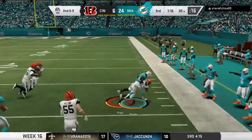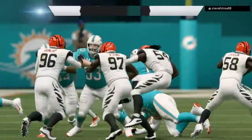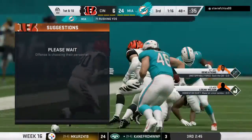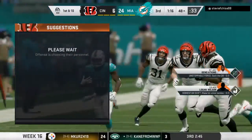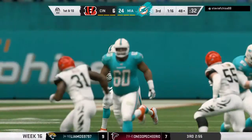Oh, what a juke into space. 22 yards there, a first down. They're trying to show that they can run the ball and protect this lead. Give it to the backs, play a little bit of keep away, don't you think? And that's probably a good philosophy at this point, going to make that defense stand up and stop it.